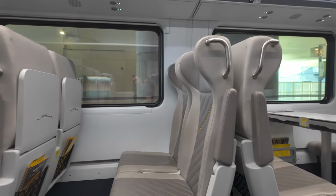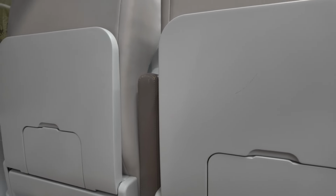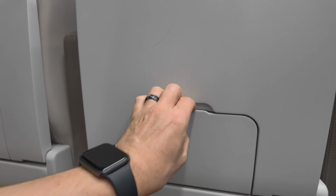We have made it to our seats. We are 14 A and B. You can't see too much out the window right now, but the seats are actually very comfortable. As you can see right there, they have them facing forward and facing back, which we always try to make sure that we have them facing forward. When you pick your seat on there, they got little trays here if you need them, or if you want a big tray.